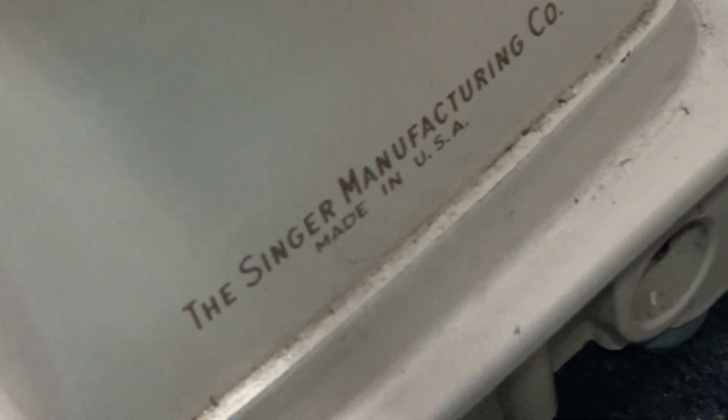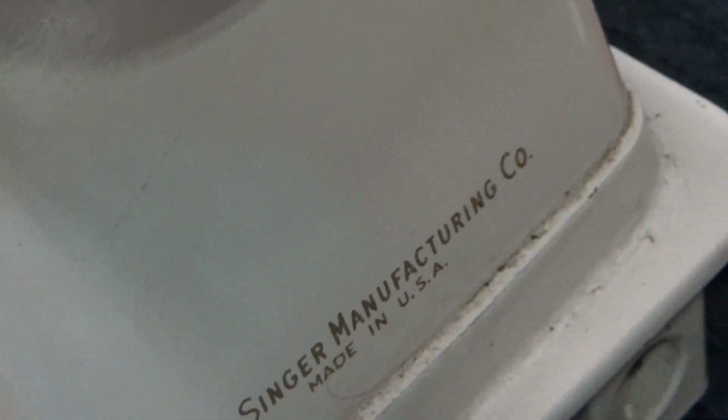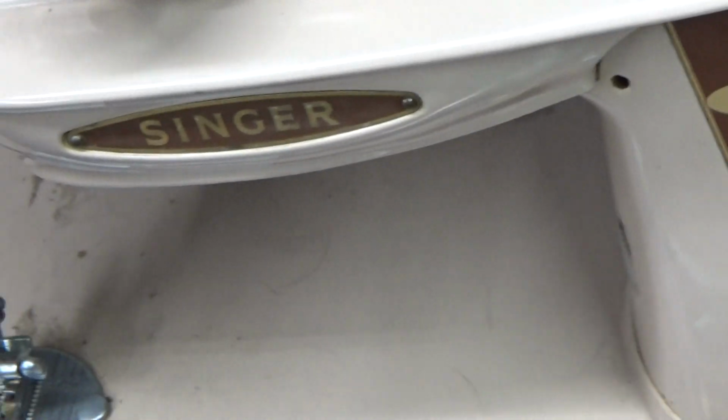So all in all, I think Eric and Margaret did a super job of trying to protect this fabulous machine that belonged to Eric's grandmother. And this will be a fun one to get on the workbench soon enough and be able to get it back the way it should be.